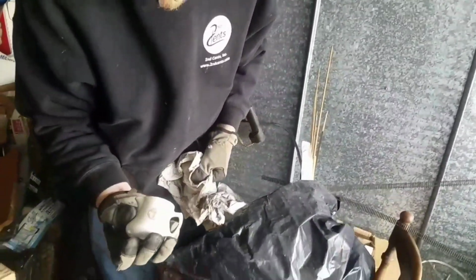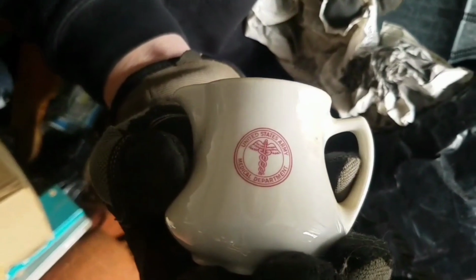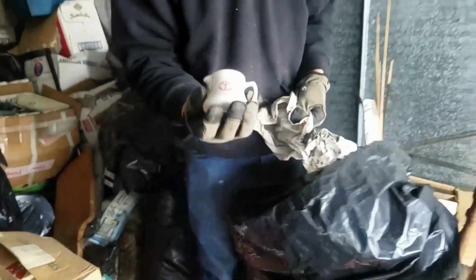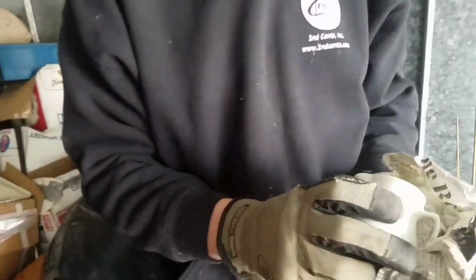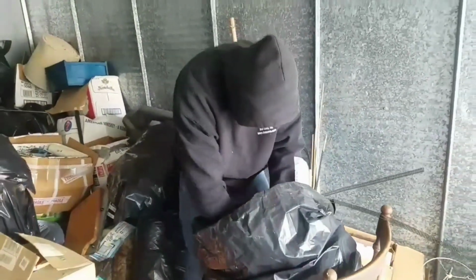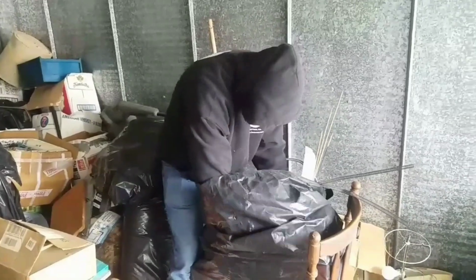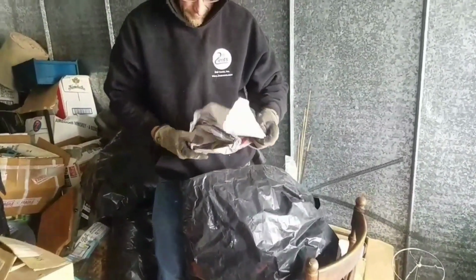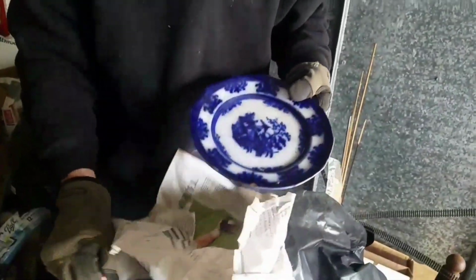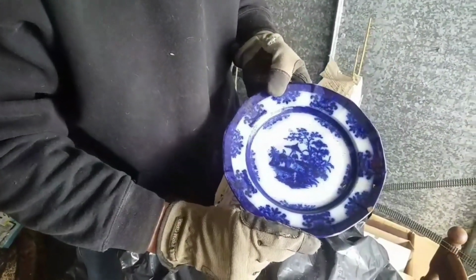So, is that another of the... What's that? United States Army Medical Department. Oh, that just took a creamer from being okay to awesome. So this guy was in the military. Maybe a military plate? Ooh, that's old. Look at the crazy design down there.